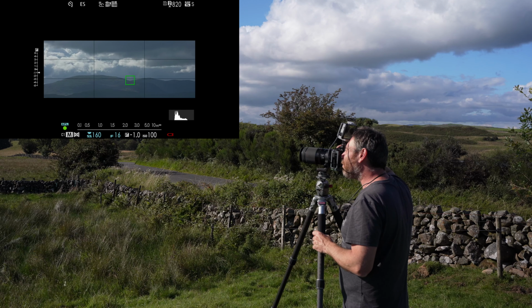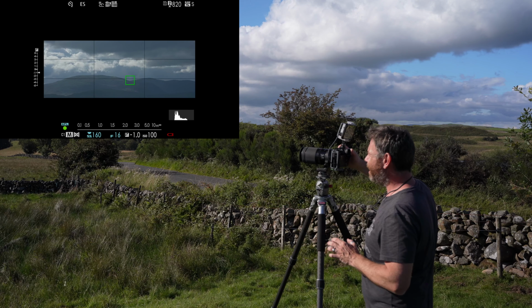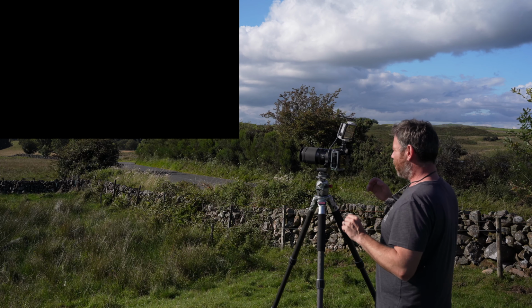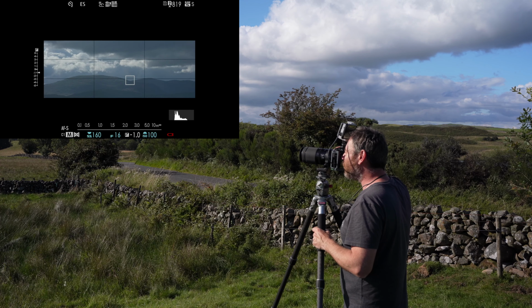Now obviously I've gone for the strip pano with this, and if I went any wider, you're going to get more of those trees in the shot. So that's the reason why I've gone for the pano this time, to eliminate any distractions from the bottom at all. It's just a really simple shot.